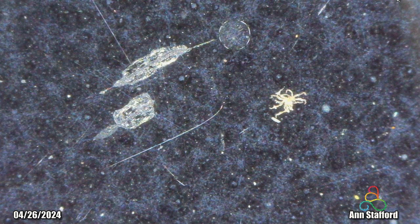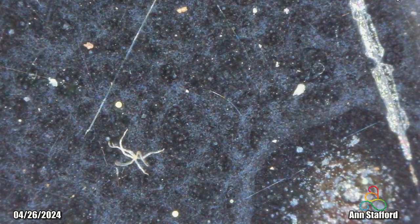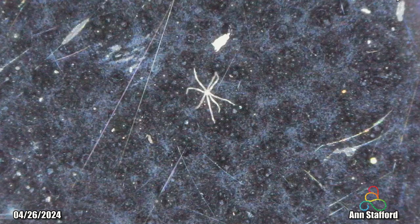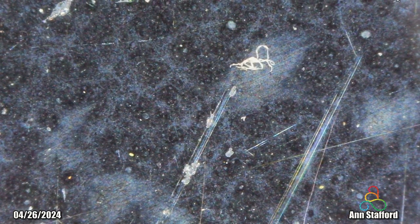Now, there's no way I can count how many are on this tray. There's no way I could do that. All I can do is show you that there's a lot of hydras on this tray. There's another one. Zoom out. There's a couple.